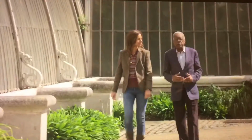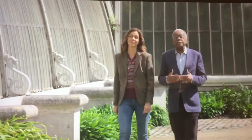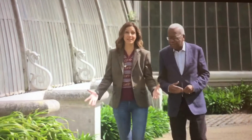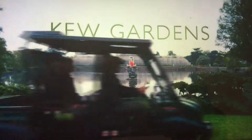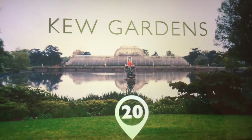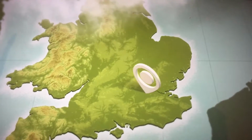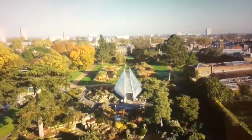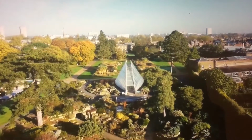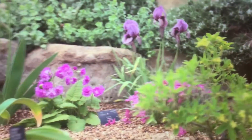So to kick off our countdown of the country's favourites, we're actually going to begin with one of the most idyllic. This is Britain's 20th favourite landmark. You might recognise it. Beginning our countdown at number 20 is Kew Gardens. Located in leafy southwest London, Kew Gardens is one of the largest and most diverse botanical collections in the world.